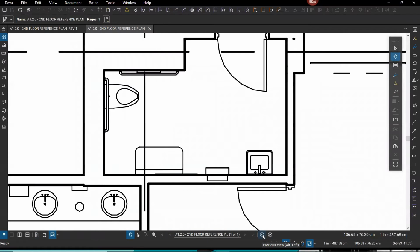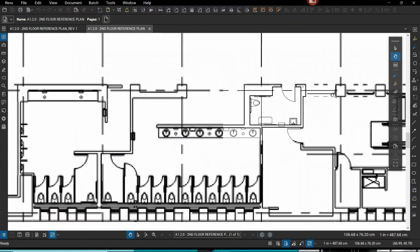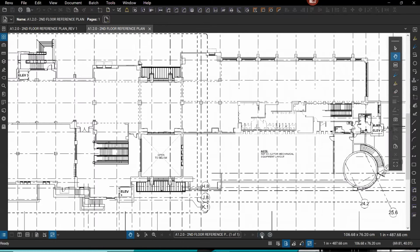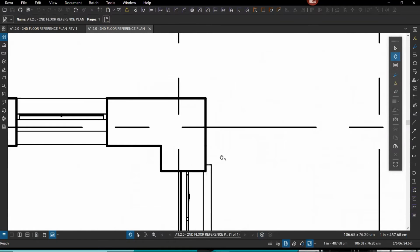And I can go back almost through the different views or go forward through those views. So it's just a good little one to, instead of having to zoom in and out and back to a different area, you can actually just use this previous view, which will take you back sort of to where you were. So you can use that to jump around between those different views, which is a good little trick as well.